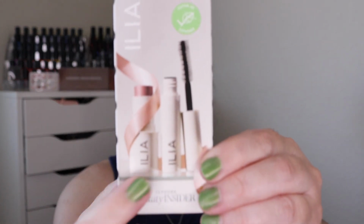While we're at Sephora, I picked up my birthday gift and I chose this one from Ilia. It has the multi-stick in here as well as a mascara. So this is 2 items. I'm counting that as 2 items added to my inventory. From Estee Lauder, I got the Micro Essence. This is something I got for 75% off, so I picked that up.